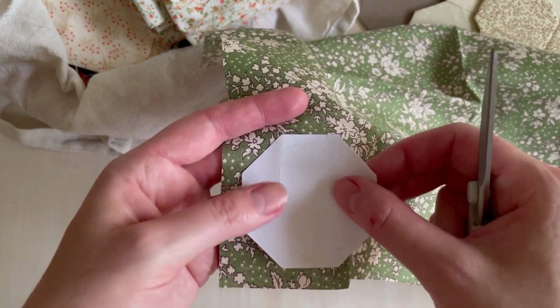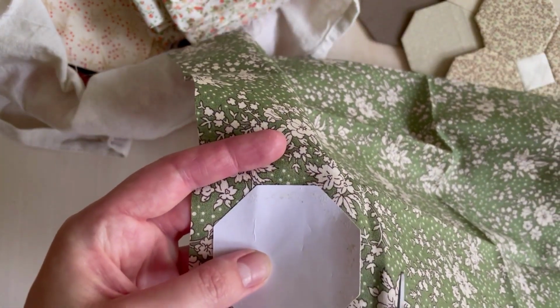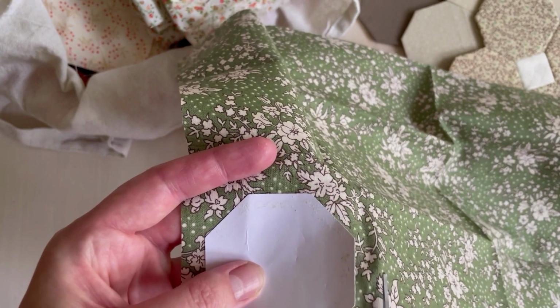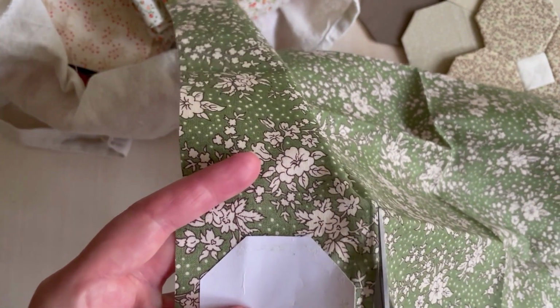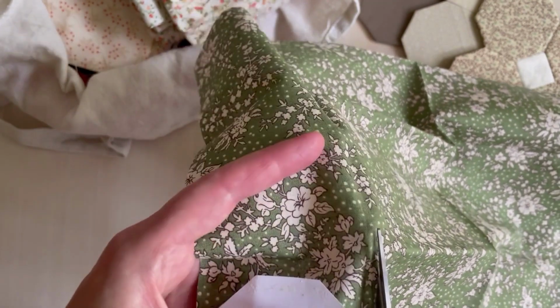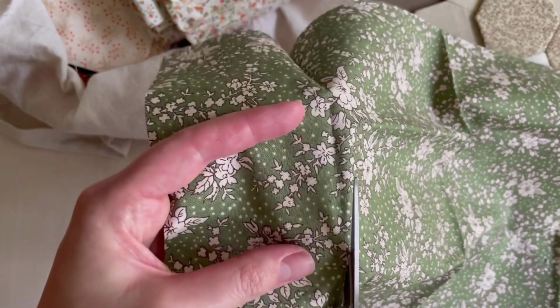Using the glue pen for these octagons and squares is such a time saver and makes for easy basting. I do still thread baste, especially when using smaller shapes that are under 1/2 inch, as I find the glue pen too messy. But for all other shapes and sizes, I always reach for my handy glue pen.